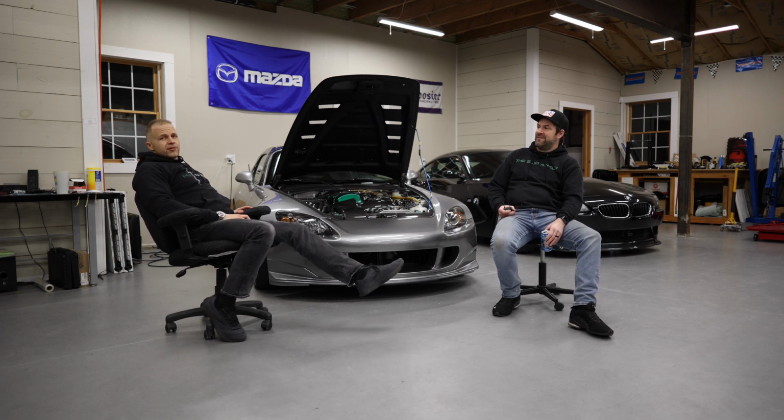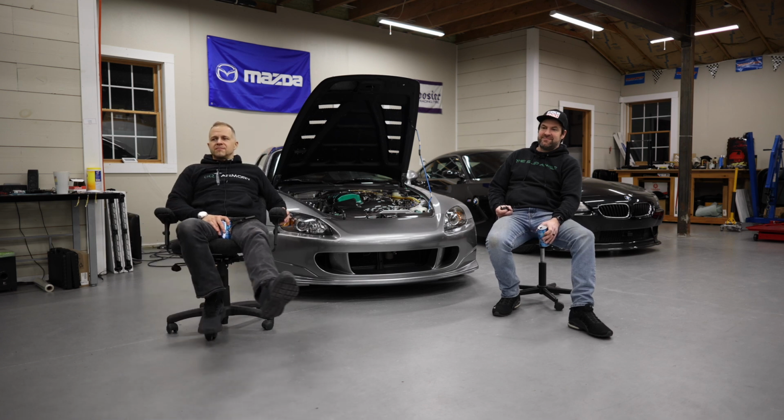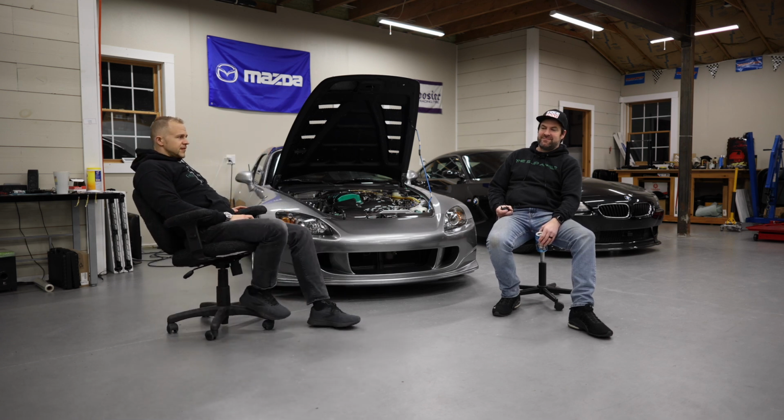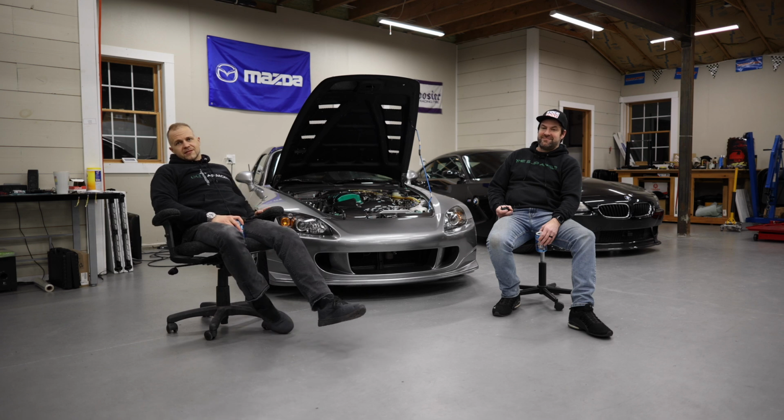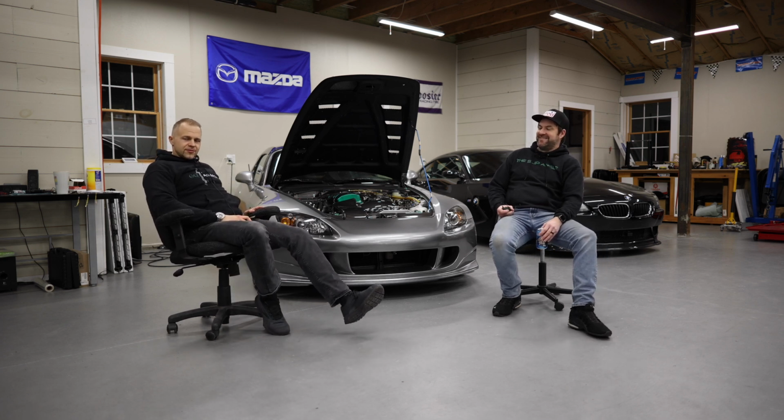And we're going to be working on my FD, getting that thing sorted out and dialed in and back on the road. It's actually right behind the camera. You just can't see it. You almost hit my tripod with it. I know, I'm only like 2 inches away.